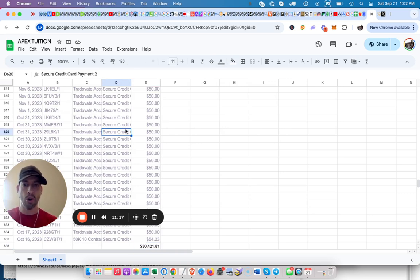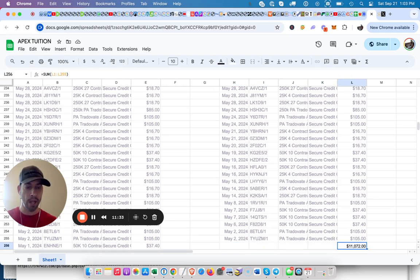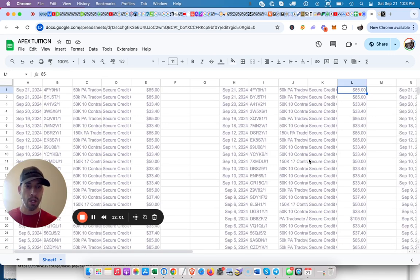Let's go back up. Let's talk about this right here. This part of the spreadsheet is going to be the total amount I spent on my tuition from the day I requested my first payout. So since May 2nd, I have spent 11,072. So check this out. Look what happened. I've gotten $14,750 in payouts since May 2nd. That was my first ever payout request. I spent 11,072. Since I requested my first ever payout as a prop firm trader, I am profitable in Apex. Look, by 3,678. Let's do a little bit more math, shall we?